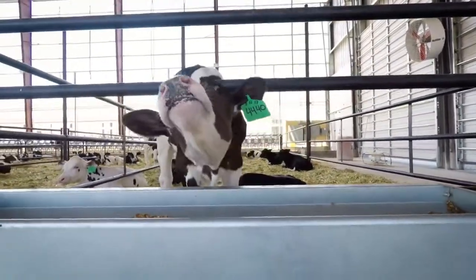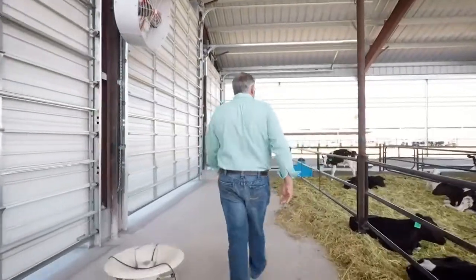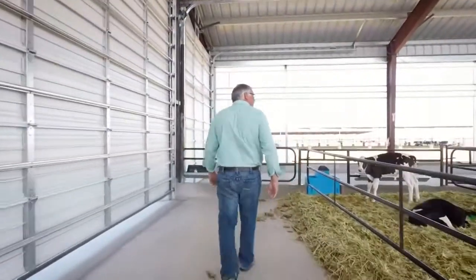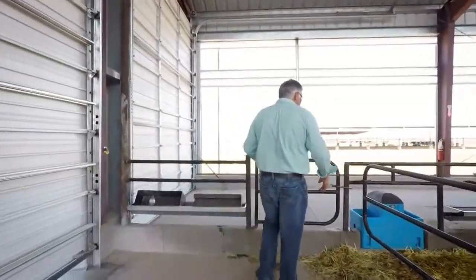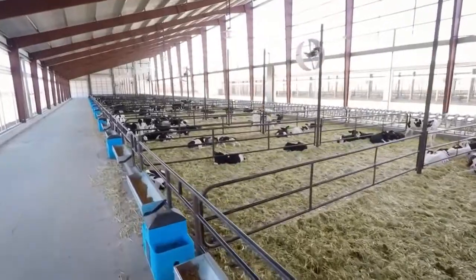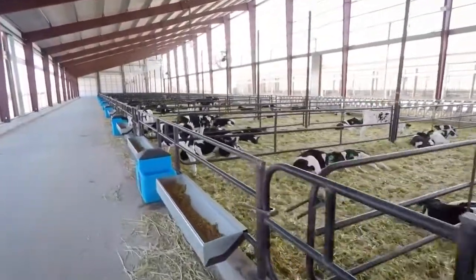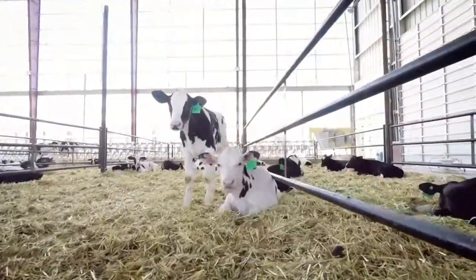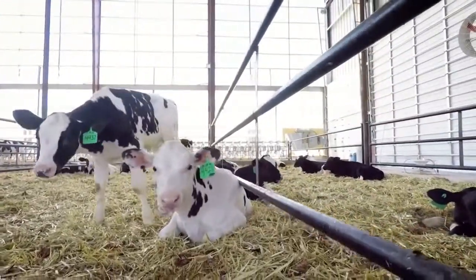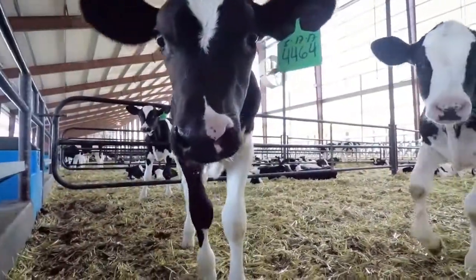I was not in favor of the hutches, and everybody raised with hutches, but I went to see a similar setup to these in Iowa, and I couldn't get that out of my mind. And so I decided if I was going to be the one that's raising the calves here, we need to make it efficient and as good as we can for the animals and people.